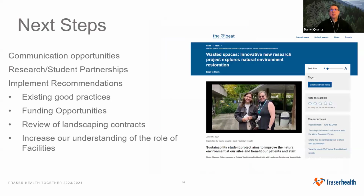So in terms of our next steps, there's a huge communication opportunity to just showcase that this is important to us as a health region. We recognize the importance of the natural environment for the health and well-being of not only our communities, but of course our patients, visitors, and staff. We're continuing to develop research and student partnerships, working with the School of Landscape Architecture, who are thrilled with the project and the potential opportunities that it allows us.